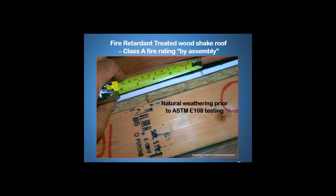As I said earlier, a natural weathering procedure has to be completed for the state. There are certain, again, local jurisdictions that have more stringent requirements for treated roofing products anyway, but you have to look locally for that.